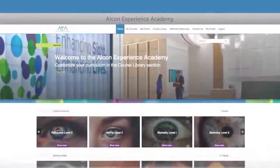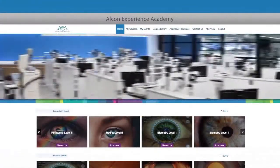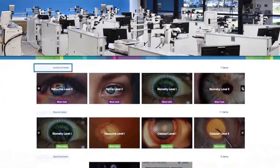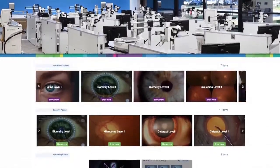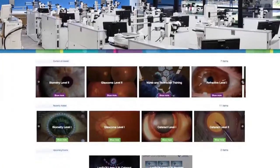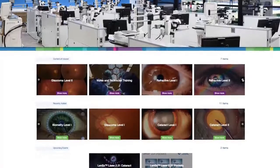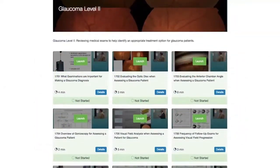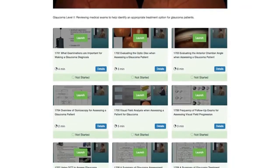Let's take a look. This scrolling banner will immediately let you know what's new. Content of interest can be customized by you to show the latest content based on your personal preferences, whether by an area of focus or by specific topics of interest. This engaging content comes from some of the leading specialists from around the world.